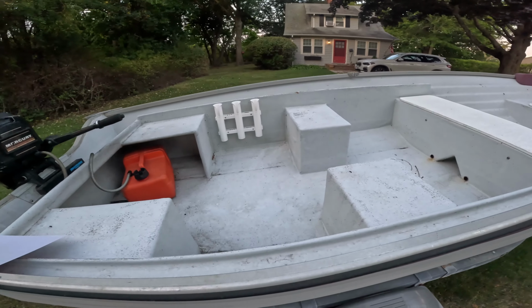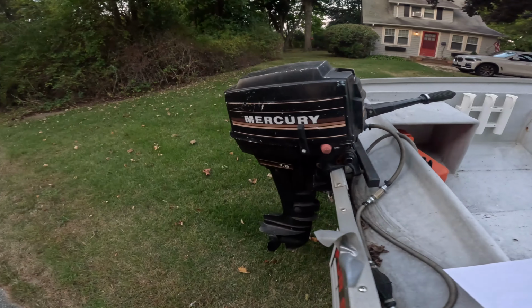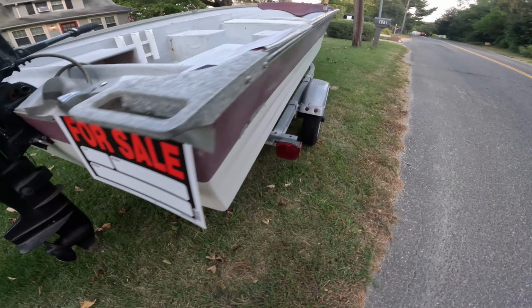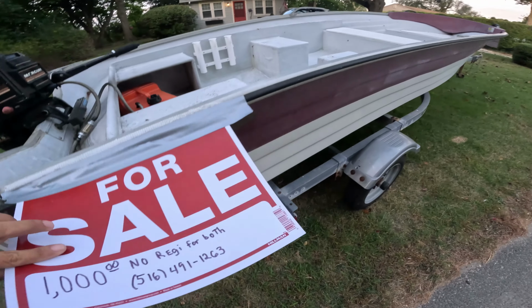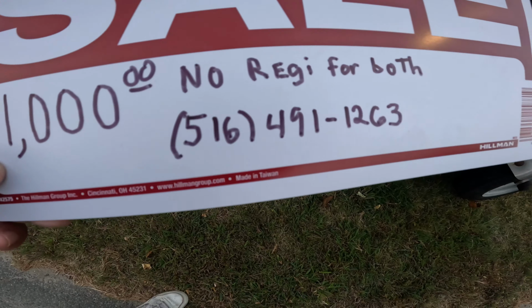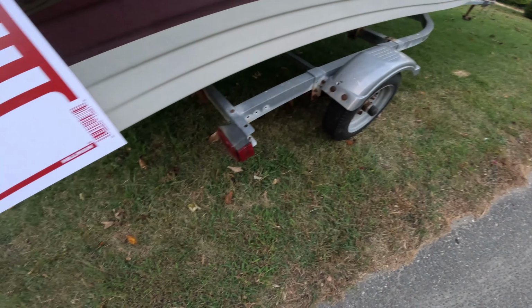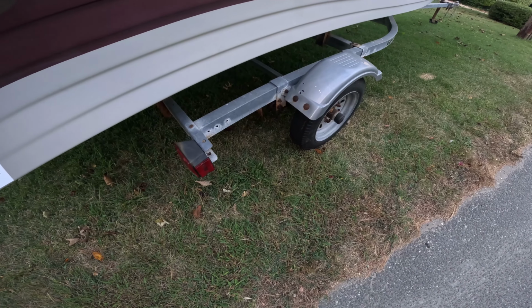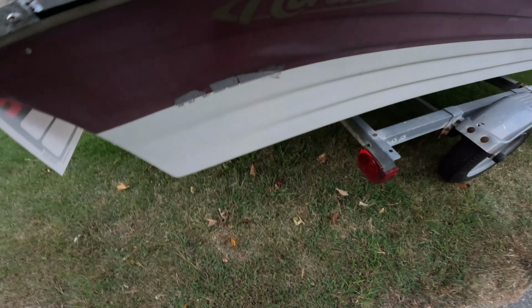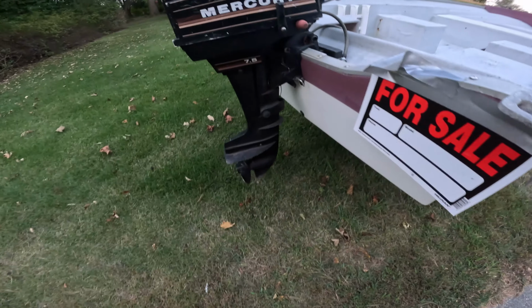Man, if I were a betting man, I'd say 14 feet. Look at this old Merc. Wow. Any info on this? 1,000, no registration for both. There you go. So no reggie for the trailer, no registration for the boat. It's a Nordic. I don't know anything about them.